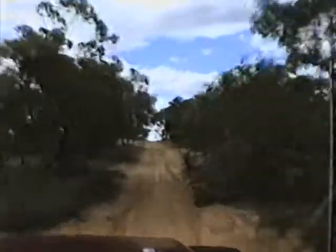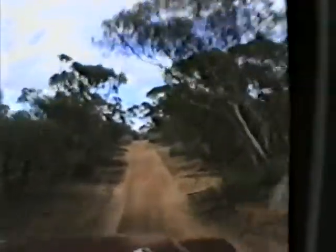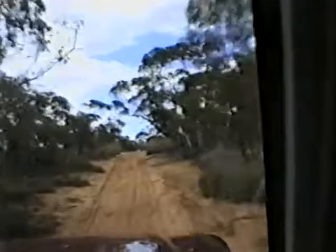As you can see, I've taken most of my aerials off. It's a good run through here. It's a good run down through here. Good run, and not many people go down the border track itself too. It's a good run through the park.